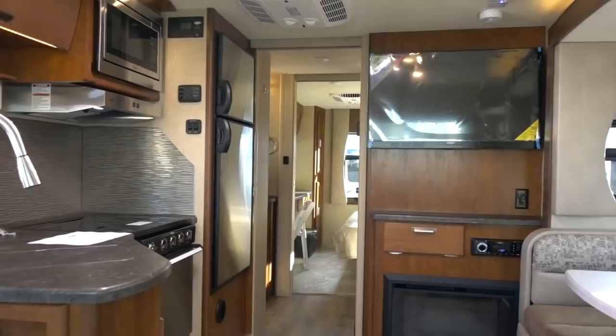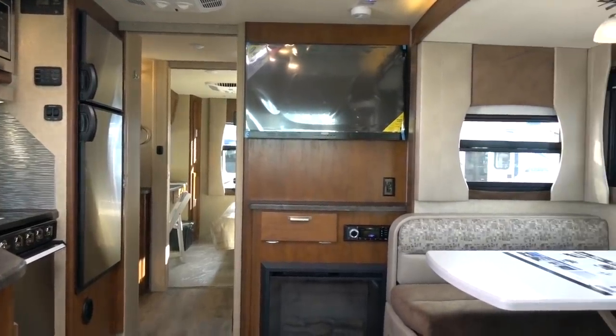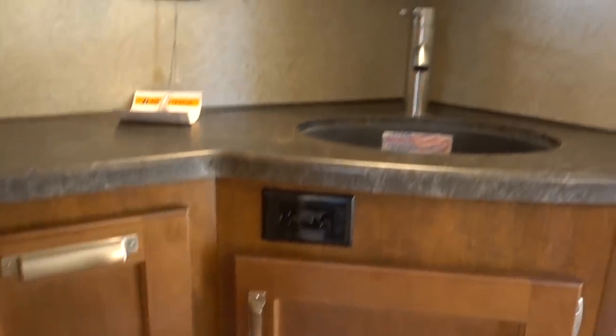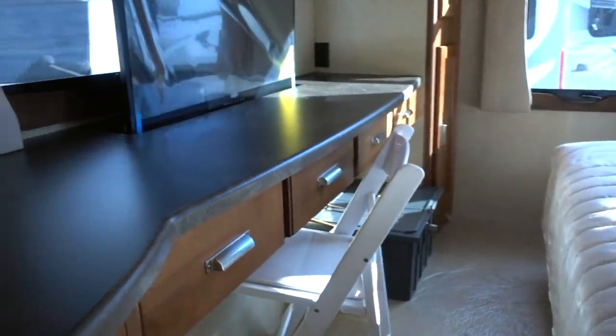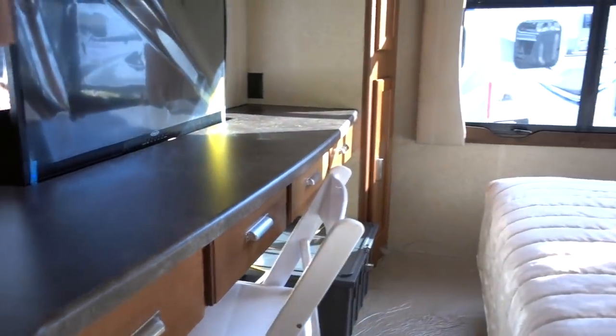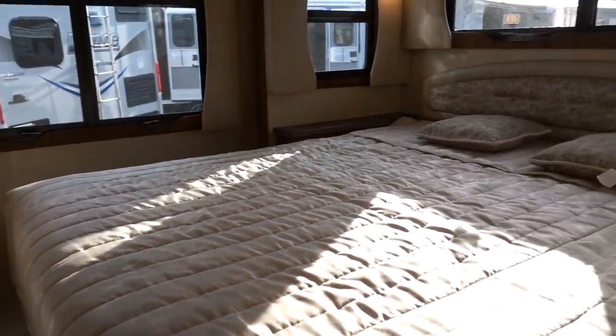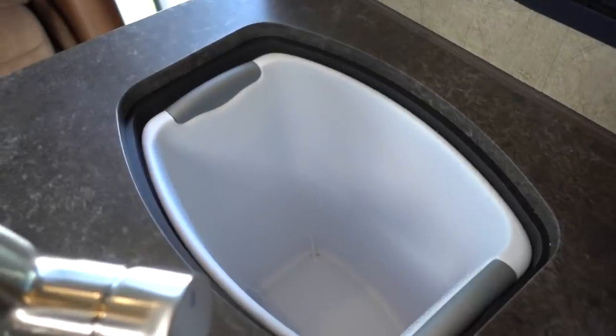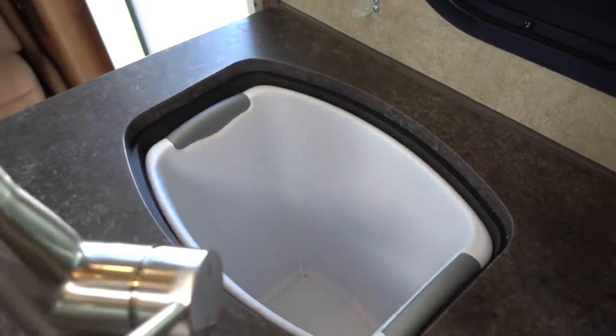As you walk down the hallway, there is a midship lavatory with the shower and the toilet on one side and a sink on the other side of the hallway. As you enter the bedroom, there's a workspace with a folding chair and a full-size bed, and there's also a televator at the desk space as well. Another great feature we found was this little trash bin that's mounted into the countertop at the front door.